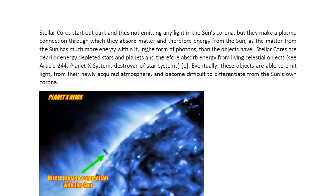So these objects absorb matter and therefore energy from the Sun, as the matter from the Sun has much more energy within it in the form of photons than the objects have. Stellar cores are dead or energy depleted stars and planets, and therefore absorb energy from living celestial objects. And for more details, you may look at article 244 entitled Planet X System, Destroyer of Star Systems.